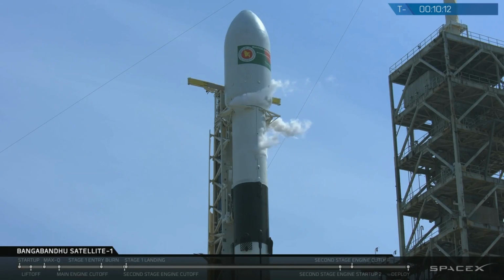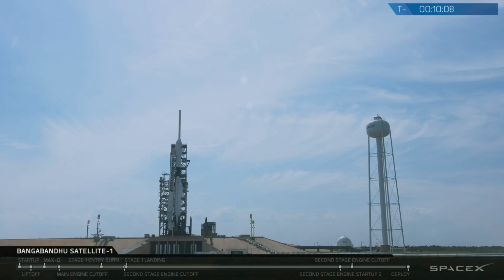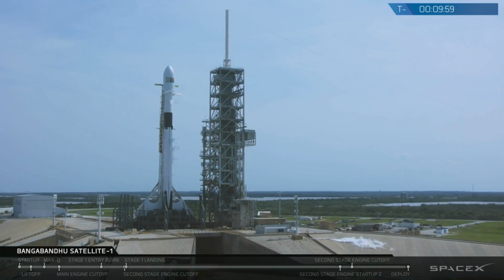So Falcon 9 rolled out to the pad with the Bangabandhu Satellite 1 payload on Wednesday evening at about 8 p.m. local time, and it went vertical yesterday at roughly 8 a.m. local time. Today we went through the launch director's go, no-go poll, held at about T-minus 2 hours.